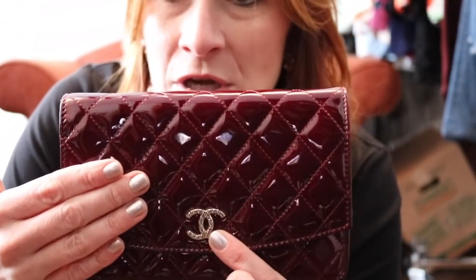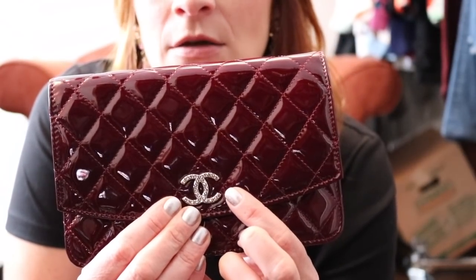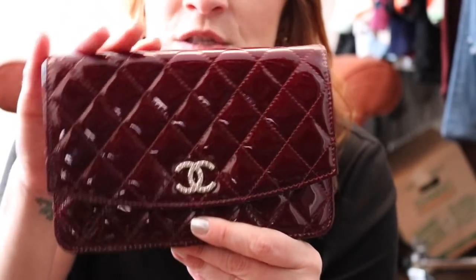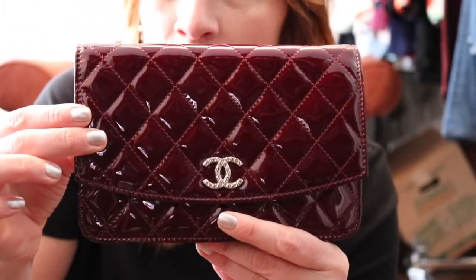I know they've come out with this color since I bought it, which must have been about eight or nine years ago, and as you can see, it's definitely held its luster and shine. It's an absolutely gorgeous bag.